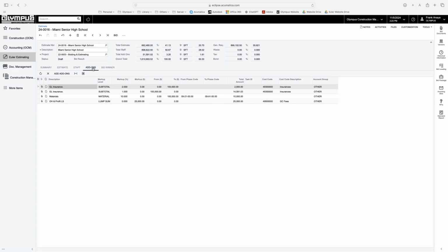Now let's take a look at the add-ons. As we were discussing, this is one of the best tools on the system and allows us to make anything we want. So let's take a look at GL insurance. I'm going to place 10%, and the system is automatically calculating at a limit. This is a tier, as I don't know if you can see, applying 10% from 0 to 100, and then from 100 to whatever the number ends at, I'm applying only 1%. So I'm going to apply 2% right here.